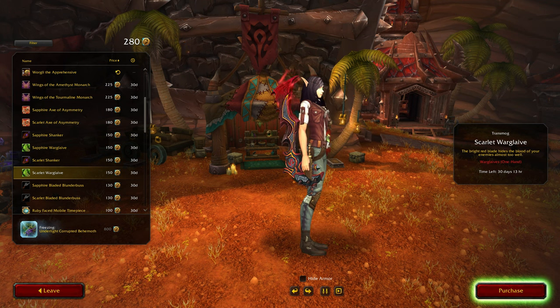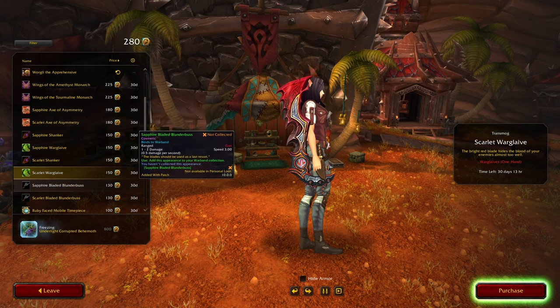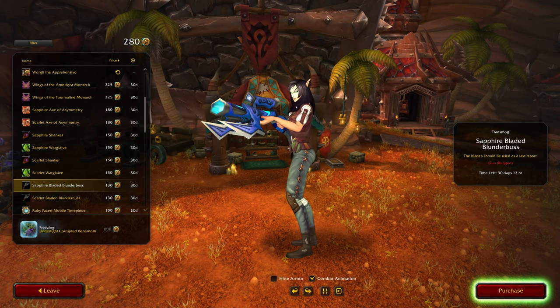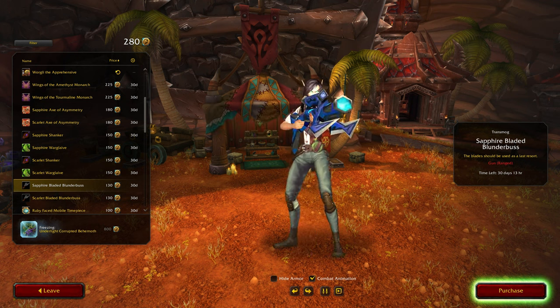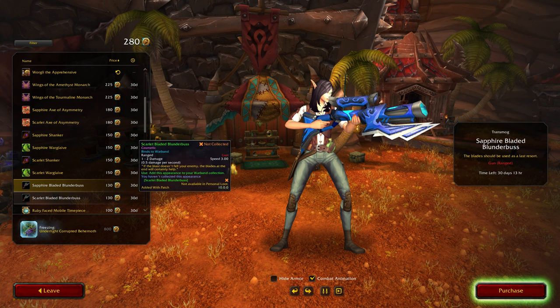Blue one looks better to me, but I think that's just personal taste. Sapphire Bladed Blunderbuss. Oh, that's okay. Pretty cool model though. The blade should be used as a last resort.